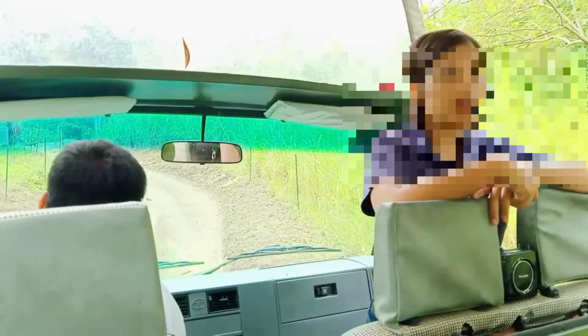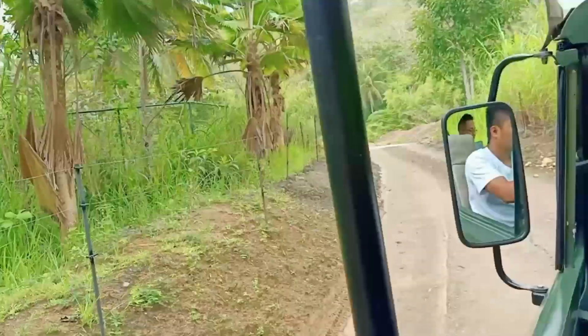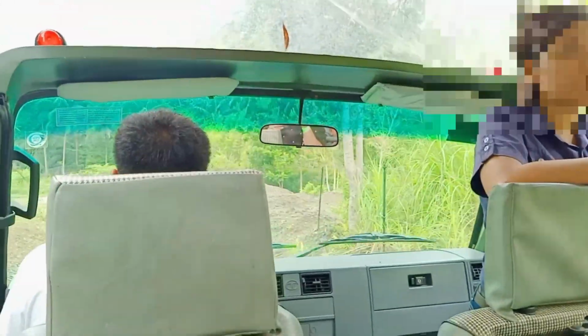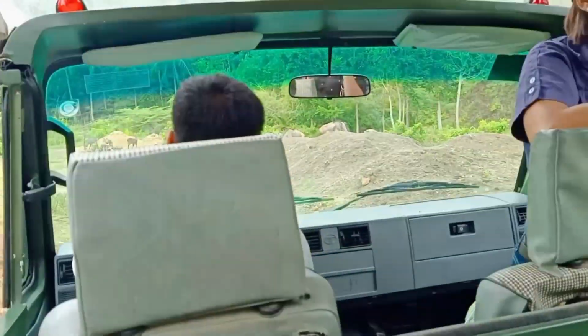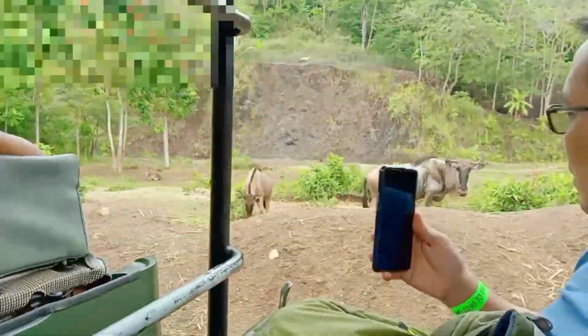Comfort, please stay where you are. Don't stand while the traffic is moving. We'll wait for the full stop for you to take pictures. So we have here a total of 7 species of animals in sight. One from equine, which is the zebra, and the rest are from antelope.